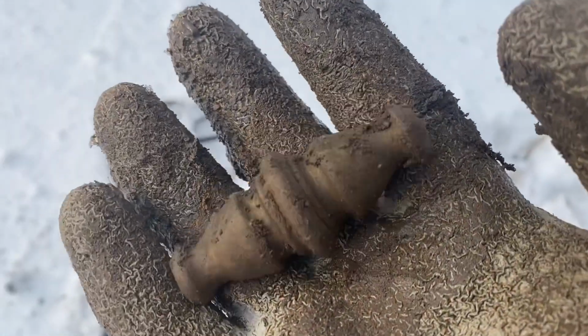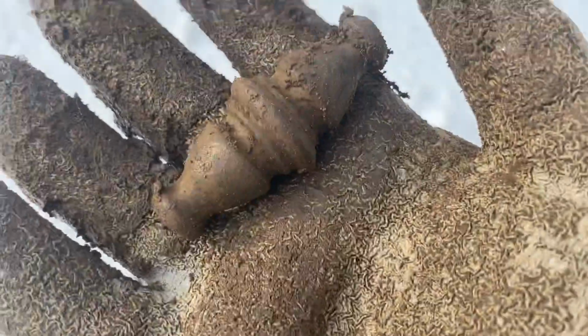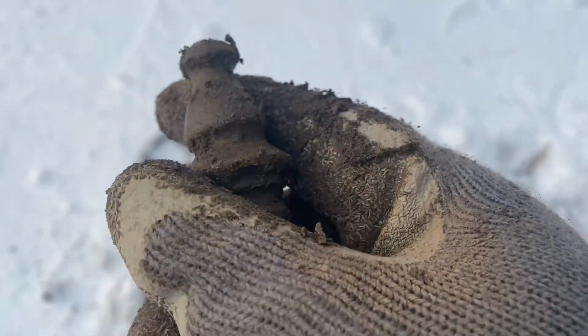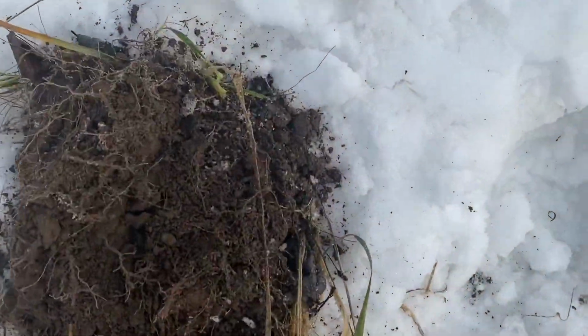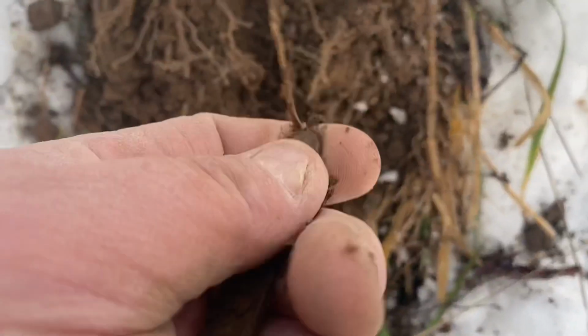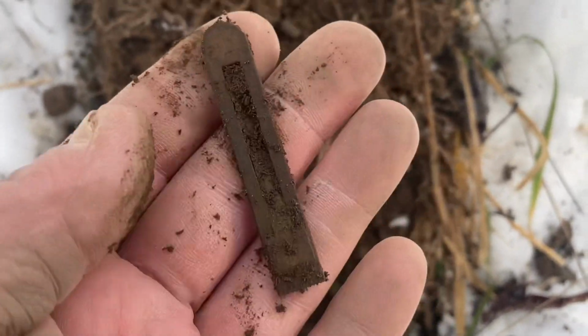I'm starting to get some goodies up here around the porch area. It's a finial off of something. Not sure what it would've gone to, but it's old and it's brass and it's cool. I'll take it. I believe I got an accordion reed here. Yeah, this place has some age. We're gonna have to come back here once all the snow melts.